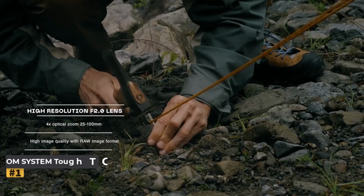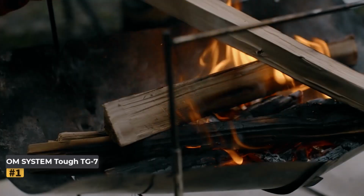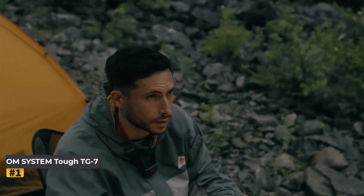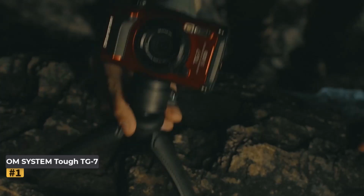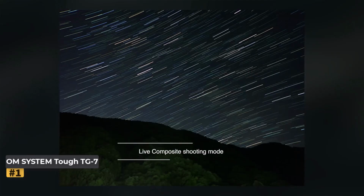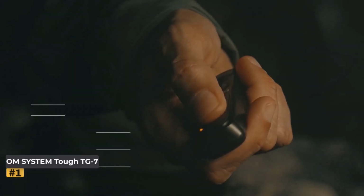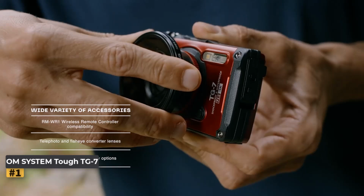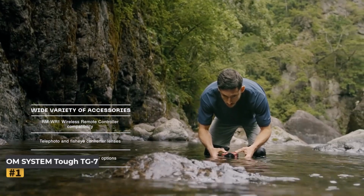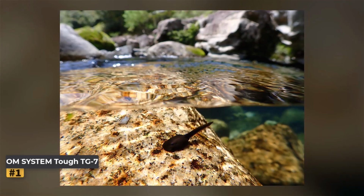Number 1. OM System Tough TG-7 Underwater Camera. The OM System Tough TG-7 is the ultimate companion for adventurers, photographers, and divers who need a camera that can withstand extreme conditions without compromising on performance. As the successor to the popular Olympus TG-6, the TG-7 brings improvements and maintains the durability and versatility the series is known for. Here's a comprehensive review of the OM System Tough TG-7 Underwater Camera.